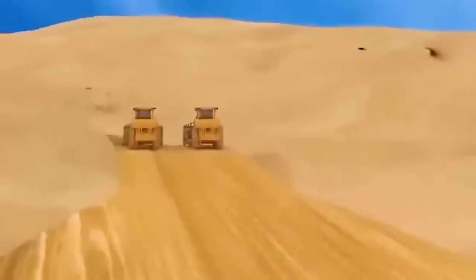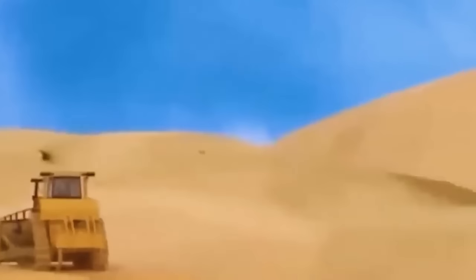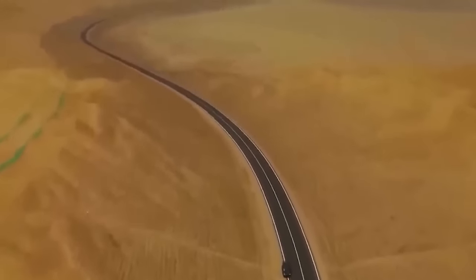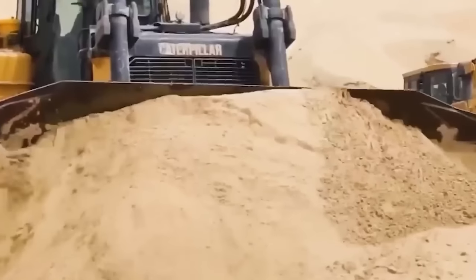Keeping a desert road in top condition is no easy task. Regular inspections are carried out to identify potential problems such as erosion, cracks, or sand buildup. Advanced technologies such as remote sensors and drones can be used to monitor the condition of the road and detect any signs of damage. Regular clearing of sand and debris keeps the road safe and accessible to passengers.